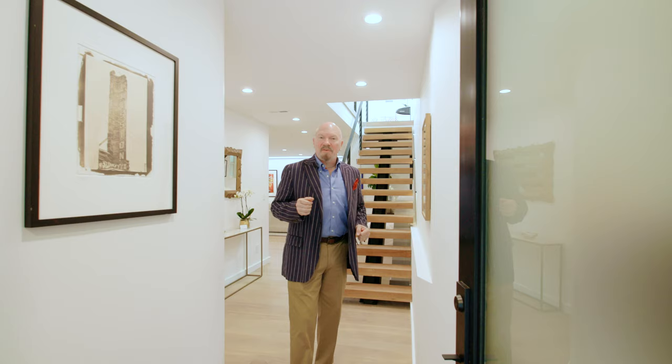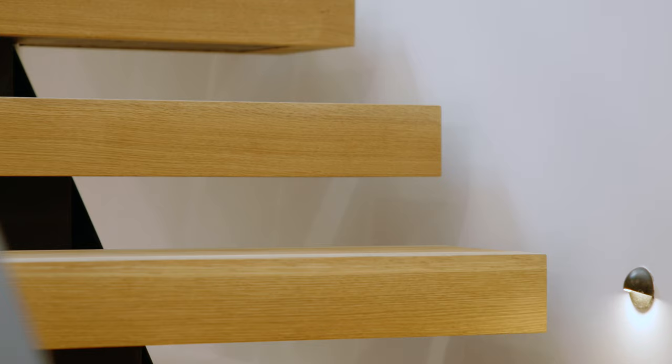Hi, I'm John Woodruff with Athos Real Estate, and welcome to our latest listing, 159 Bonview, on the west slope of San Francisco's Bernal Heights. I can't wait for you to see this one. Come on in.